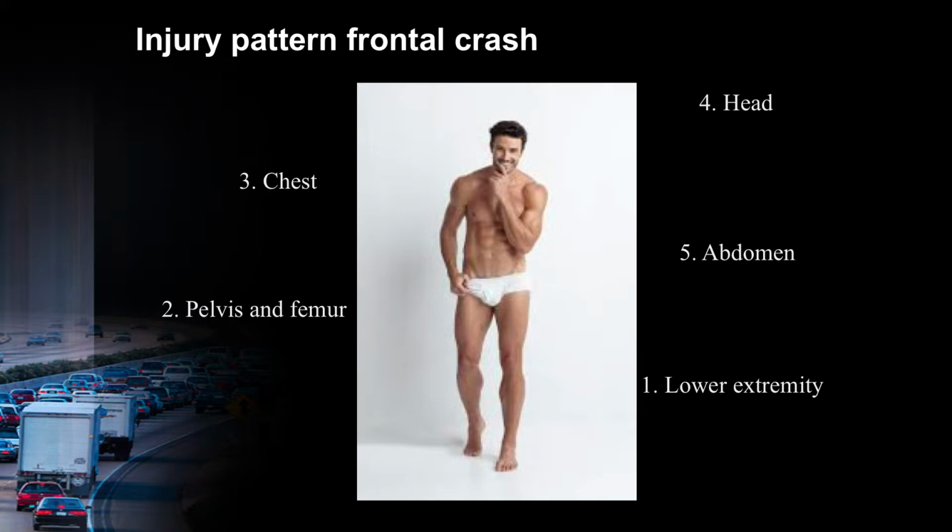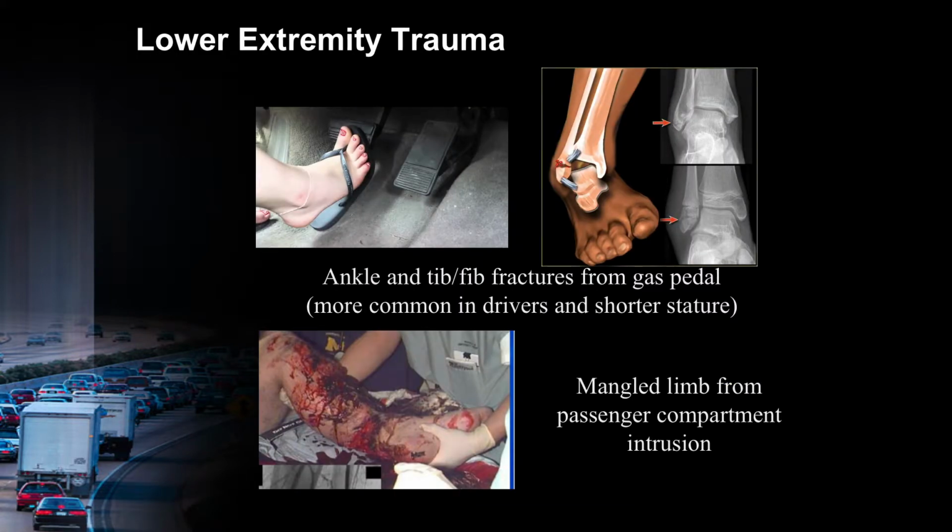But let's look a little bit more at injuries associated specifically with these areas of the body. Let's start with the lower extremity. So what types of injuries do we see in the lower extremity? One thing you mightn't think about, but ankle and tib-fib fractures from the floor pan, from the gas pedals, from everything down there that our feet are on. This is especially common in our peers that are vertically challenged. Is that the proper way to say that? Those of a shorter stature.